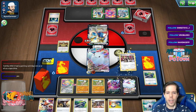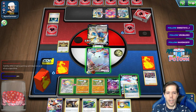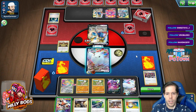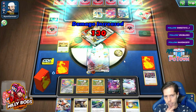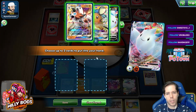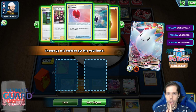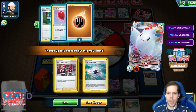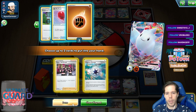Okay, so now I can just Yell Grunt, right? I don't mind this guy having the energy, and then I can go, attach. And then I can go Max Glide, get the KO, I'll take 2 prizes. It sucks that you have to search before you see what prizes you get. So I'm gonna grab the Yell Grunt and I'm gonna grab the Capture Energy. This is the idea behind this deck, like slow and steady wins the game, basically.